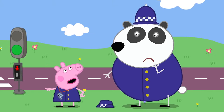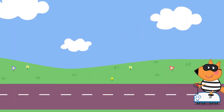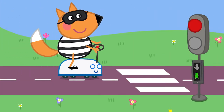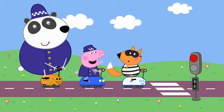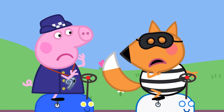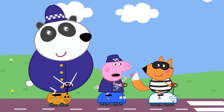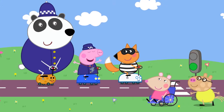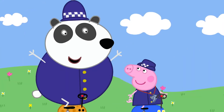Wait a minute. Freddy is dressed as a robber. We have to catch the robber. Wee-oo, wee-oo, wee-oo. Oh, the red light means stop. There he goes. Now we've got him. Freddy, are you dressed as a robber because you are a robber? No, I just like stripes. Oh, so you're not a robber? Nope. Oh, well, you can go then, but not so fast. Okay, bye, Peppa. Ooh! Great work, Officer Peppa.